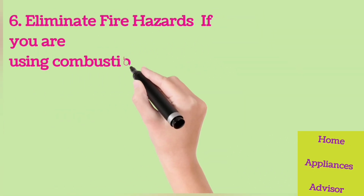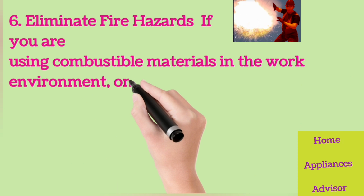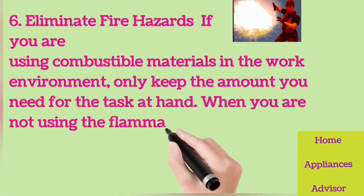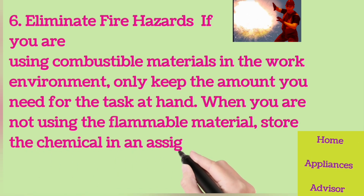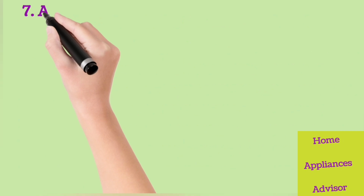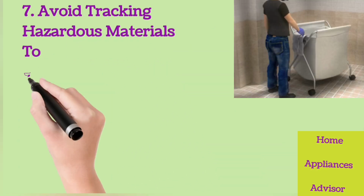6. Eliminate fire hazards. If you are using combustible materials in the work environment, only keep the amount you need for the task at hand. When you are not using the flammable material, store the chemical in an assigned safe storage area away from sources of ignition.